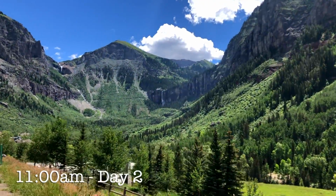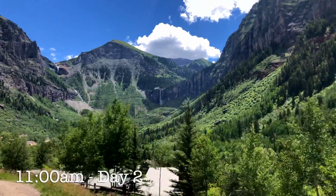Next, we made our way through the heart of Telluride to our third water feature, Bridal Falls. This iconic 365-foot tall waterfall is pretty hard to miss. So Telluride, Colorado is probably one of the most picturesque mountain towns you can imagine. And one of the features that's pretty prominent from just about anywhere in town is Bridal Falls. You can see this thing from Main Street. You can see it from anywhere.